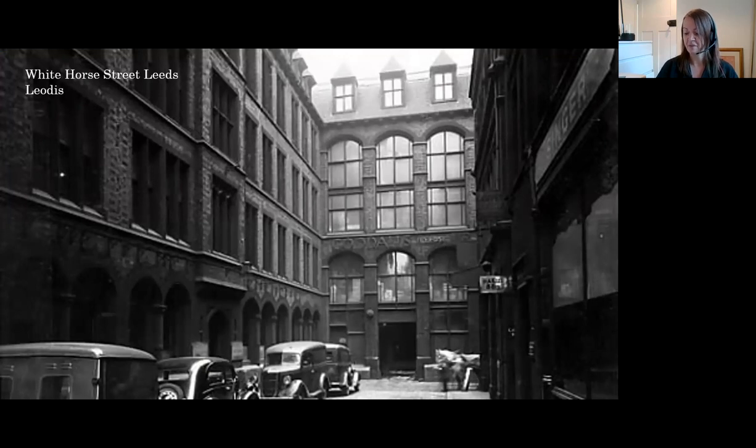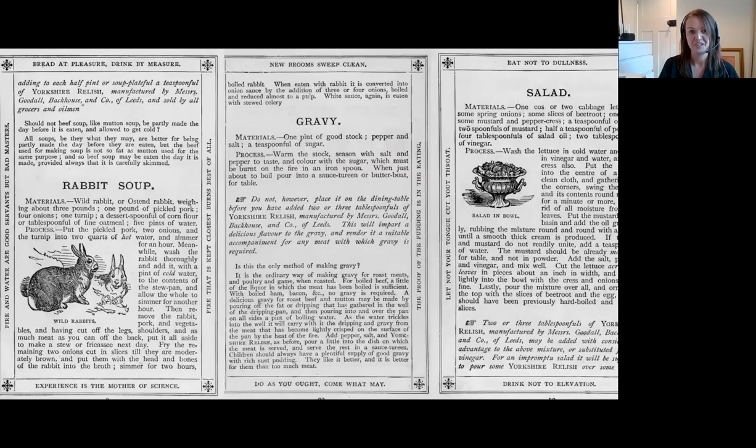And the book itself combines traditional recipes, which you can see here. But of course, all of these recipes can be improved by the addition of Yorkshire Relish, advertised as the most delicious sauce in the world. Or one of Goodall's other products that they made. So you can see that the soup can be improved by a bit of Yorkshire Relish, gravy and even salads, they're saying. A bit of Yorkshire Relish can improve it. And so this was a book that was probably given away free as a marketing strategy, with the adverts for their products hidden within the recipes.